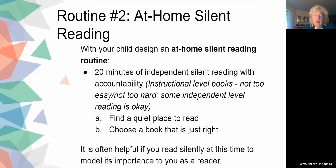So I'm looking for my learners to pick books for themselves that are at their instructional level. And that sounds complicated, but it's really not. It's just the book is not too easy and it's not too hard. You want them to sort of have to work a little bit, but you certainly don't want them to have to work so much that they cry. That's not the idea. I do believe that some independent level reading is fine, and also some challenge books are fine too, but the steady diet should be more at that just right level.